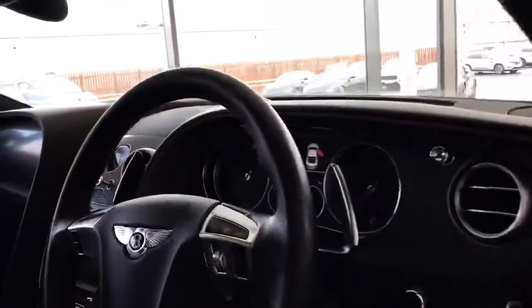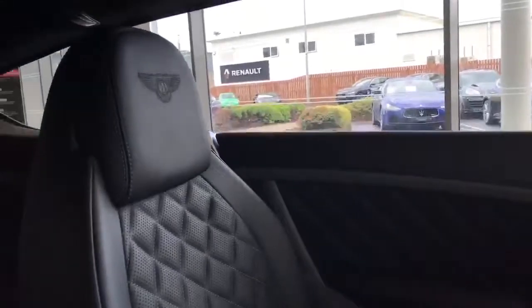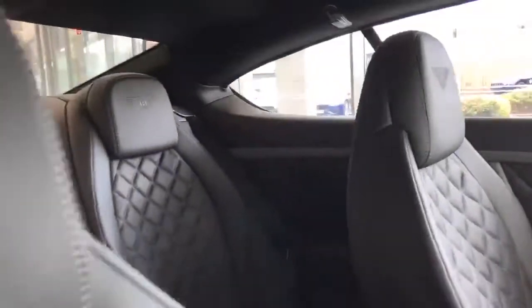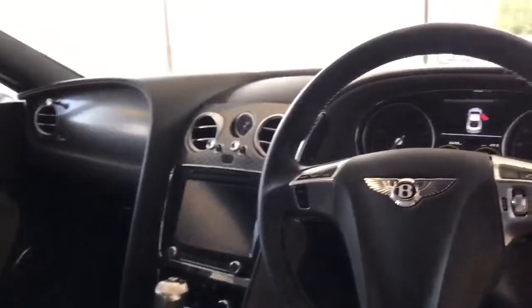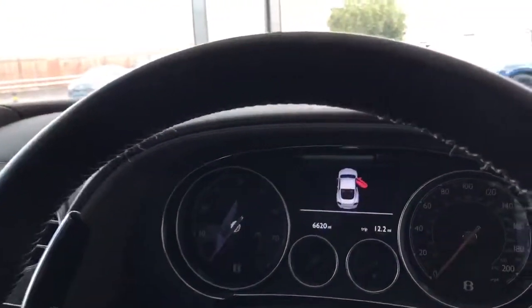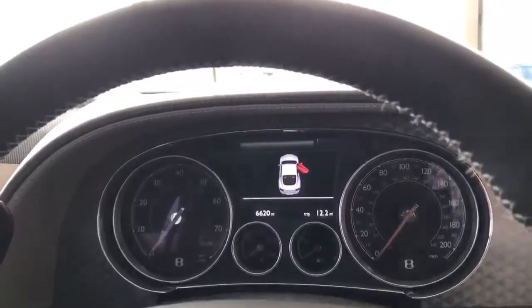This car features the Beluga hide interior with the Porpoise secondary hide, just detailing the Speed colour split throughout the interior. We have our embroidered Bentley emblems in contrast stitching, and this really brings out the handcrafted feel of any Bentley's interior. This car has covered just 6,620 miles.